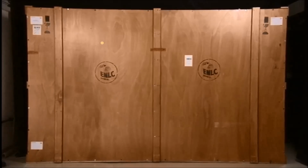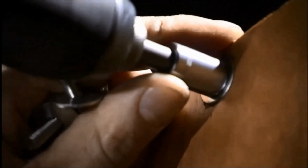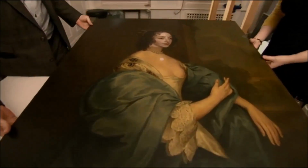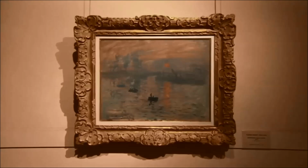Inside this box could lie the evidence that will decide whether Keith's picture is genuine or not. This is so thrilling. It's like opening the doors of a tomb. Time to put Henrietta Maria under the knife. OK, this really is the moment of truth now, so we're going to be taking off that rock-hard 18th century paint.